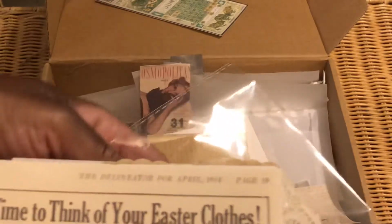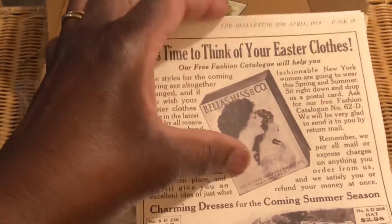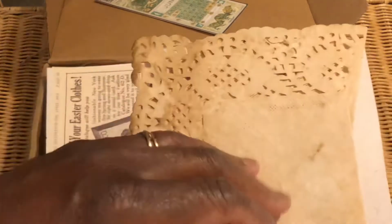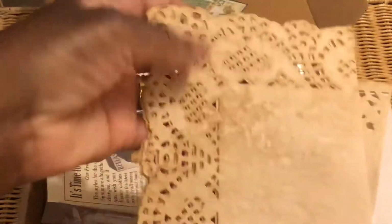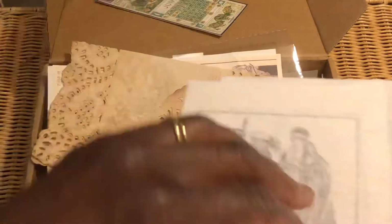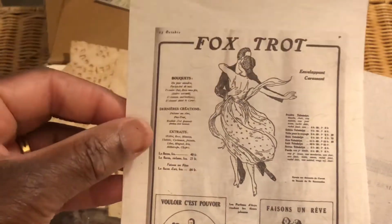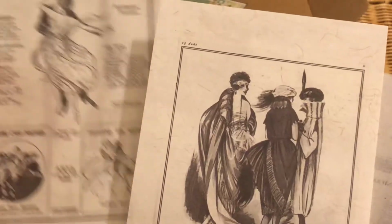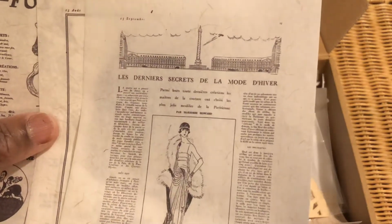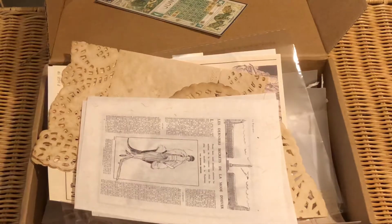I love the little doilies. A spring ad. So these are hand-dyed, like coffee stained doilies. Very useful, very useful indeed. Oh, I love this. In fact, I do have a book. Oh my word, absolutely beautiful. The winter fashions. Lovely, lovely, lovely.